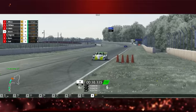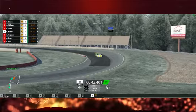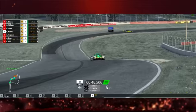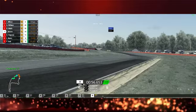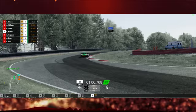10 minutes left in the session. All 7 cars very, very spaced out. Making my night of commentary very easy. Not having to talk as much. But hey, work smarter, not harder, eh?